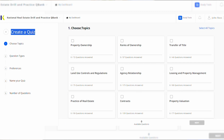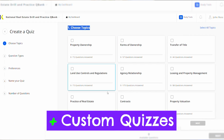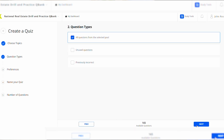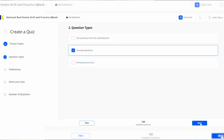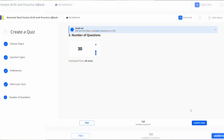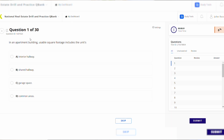And the last point in Kaplan's favor here has to do with exam prep. So while I like the detailed performance reports from the CE Shop, I want to highlight Kaplan's custom quiz tool. I think this is a super valuable feature to help get you ready for your national and state licensing exams. So basically how it works is that Kaplan allows you to create your own practice question sets. You can control the topics, the number and types of questions, whether you want a timer to simulate exam-like conditions, and a few other things. That way you can really zero in on and make improvements in the areas where you need additional practice so that you can feel confident going into test day.